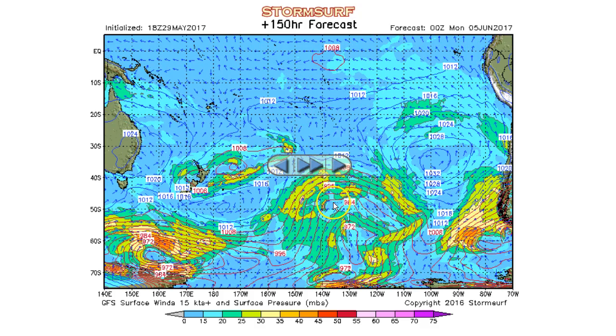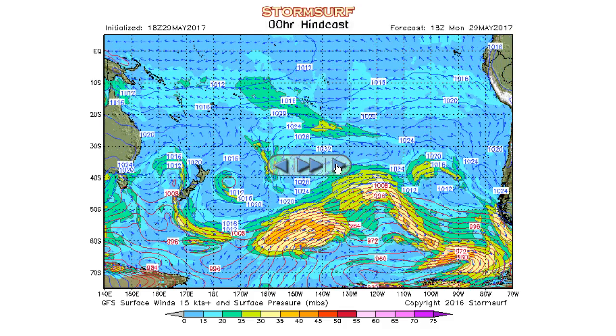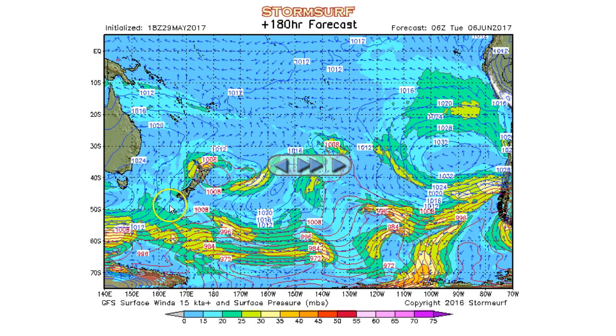We see something trying to organize here 150 hours out, but no, it doesn't. Remember, there was a trough right here, very weak winds, and the expectation was that there would not be a whole lot of fetch generated from that. Oops. And then we're out 180 hours. There was another trough over here, but nothing indicated on the charts yet.